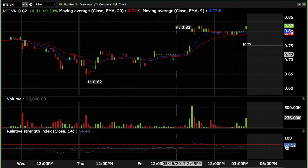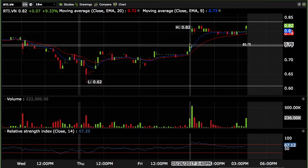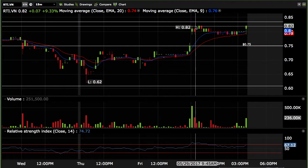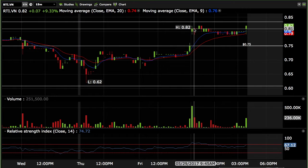The next day on Friday, we kind of rode along and then pushed up for a nice close towards the end of day Friday. So I anticipated a gap up. We ended up having our gap up move here up to 82 cents in the morning. I watched the level 2 and I sold my shares at 79 cents and jumped out.